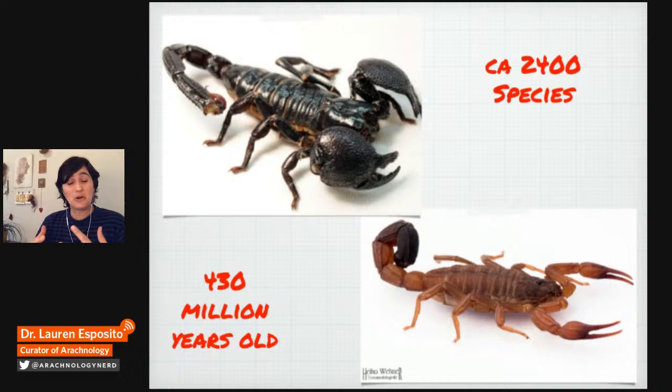They were monsters. They were eating fish. They were eating other arthropods, things with exoskeletons. They already probably had a stinger, and they certainly had claws, and they basically resembled the scorpions of the modern era. In fact, the scorpions of the modern era even still retain the gills that their marine ancestors had. The gills are now internalized into structures called book lungs that passively respire air.